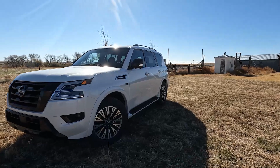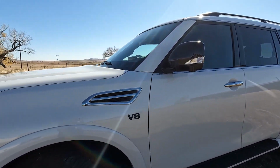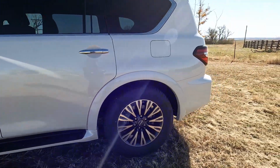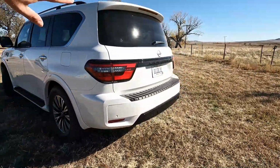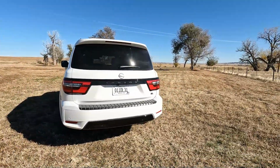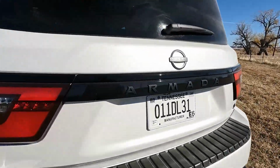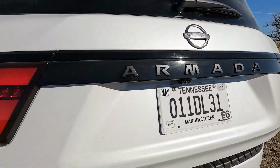Come around the sides, 22-inch tires. V8 badging there. We have the chrome. We have a really nice look here. And then we have just kind of an iconic look to the back, which has been that way for years. Armadas had that, Patrols had that kind of look to it, and that's what they're doing there on the rear. This SL, again, Armada's blacked out, black edition. The new Nissan logo's there.